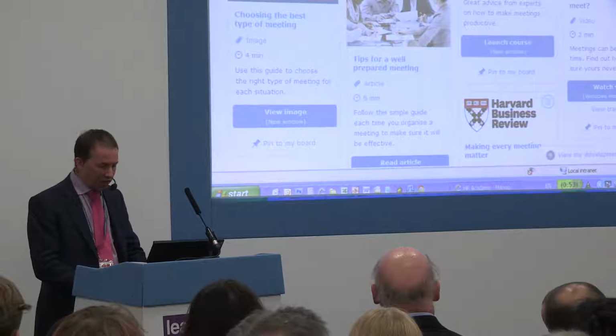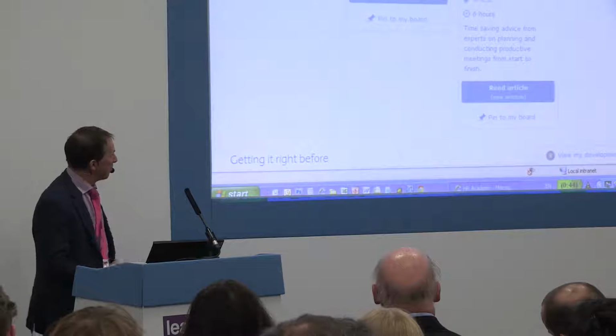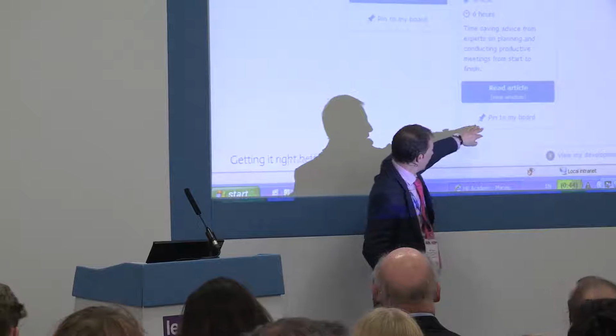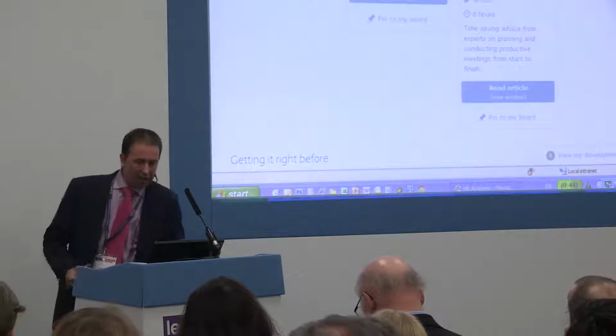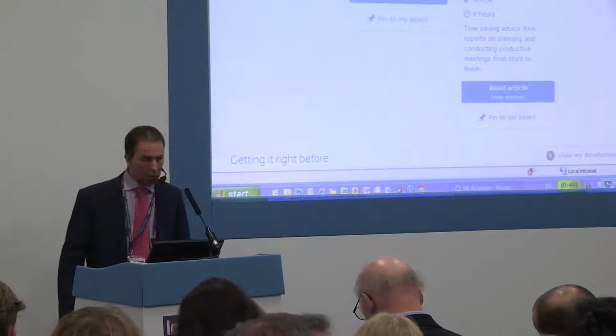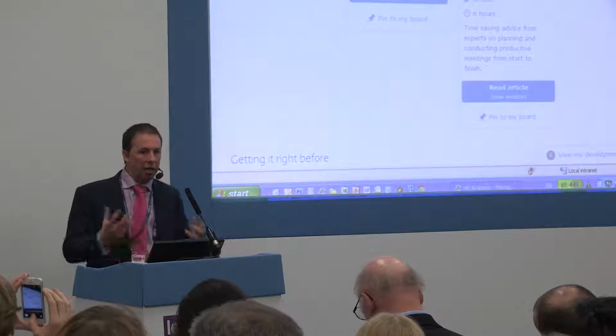So one of the features that we devised later on, as we've iterated and built this out, on the bottom of each of these cards, you'll see this little feature called Pin to My Board. This is a bit like Pinterest, so you can actually pin things to a personal development board so that you can collate your own collection of resources.